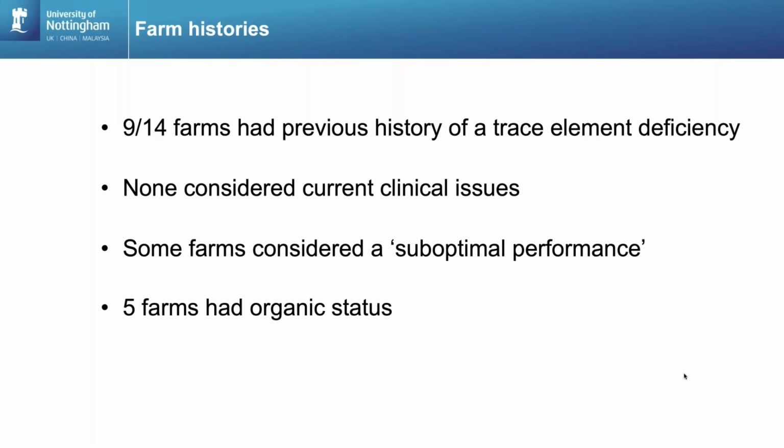None of the 14 farms considered that they had current clinical issues with minerals. But some farms considered they had suboptimal performance, and that was normally that they weren't meeting target growth rates in terms of daily live weight gain. And I think on some of those farms, the possibility of a mineral issue was at the back of people's minds. They did wonder whether minerals could be at the bottom of this or not. Five of the farms had organic status, and I think they were all on the pasture farms.